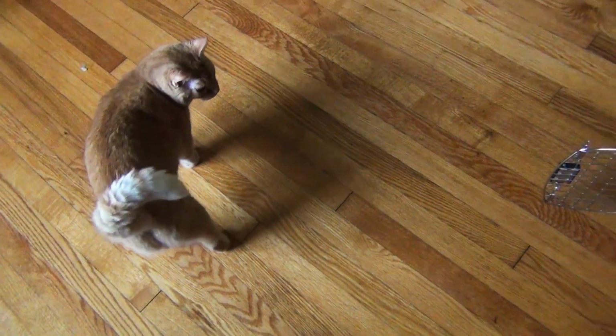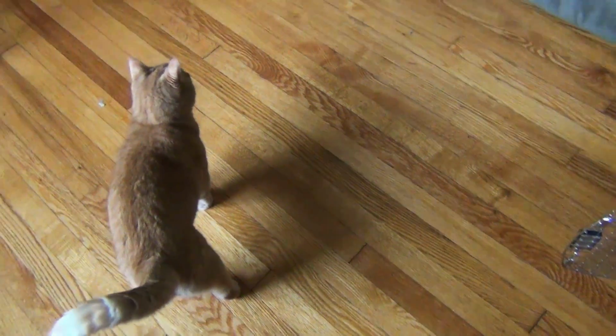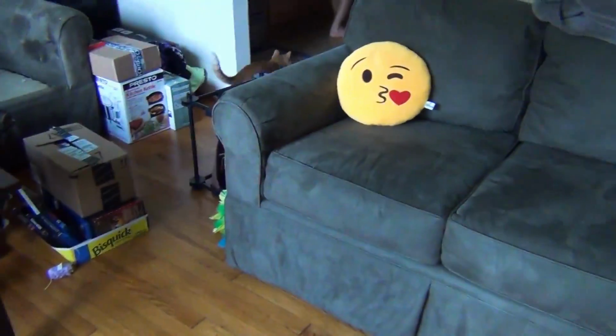Only Porgy likes to get in the carrier. Porgy usually performs, guys, but Porgy wants treats. Porgy's coming. Porgy's coming.